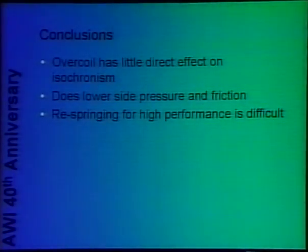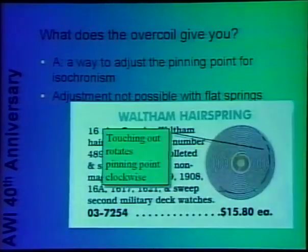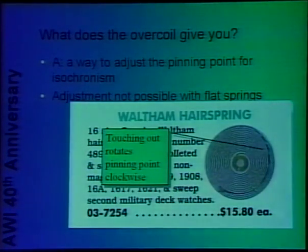It's not perfect. Like if you read the watchmaking texts, you put the overcoil on it, magically problems are solved. And there is some effect, but it's not as drastic as what they say. Right, but yes, that's right. There is an effect. It does make it better, but still that pinning point, really the pinning angle, is the key factor for good performance. So that has more of an effect than an overcoil versus a flat one.